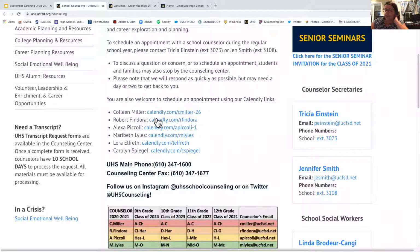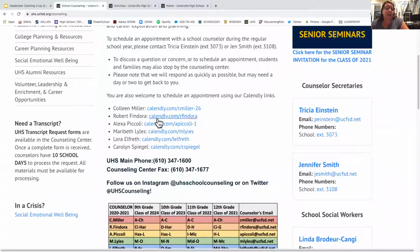And on the very front page in the middle, where you'll see the blue links, yes, we all have Calendly accounts. This is something new that we started as a result of COVID. Students used to come down to the counseling center and make an appointment in person. You are still welcome to call the counseling center or email us directly, but we all have individual Calendly accounts. If you click our link, it will take you directly to different scheduling options, and it will look at our calendars and give you different availability options in terms of dates and times.